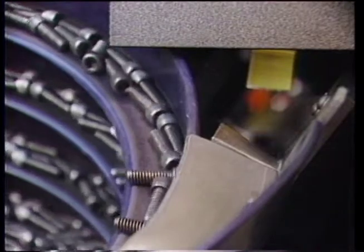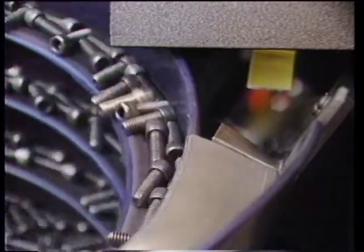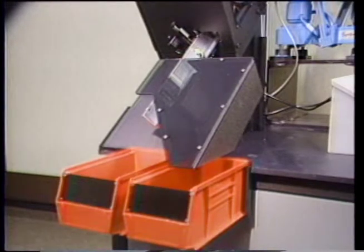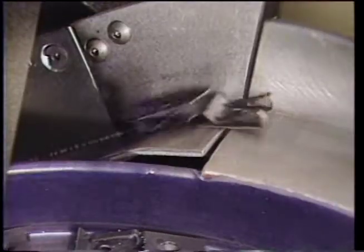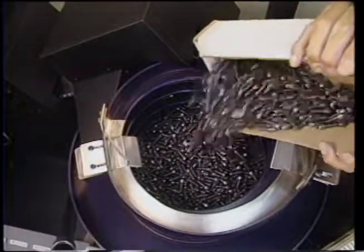Using an ultrasonic technique developed and patented at the Massachusetts Institute of Technology, the Inspector General qualifies and sorts parts on the fly at rates up to 300 per minute. When finished with one batch, another batch of totally different parts can be loaded and sorted in minutes.